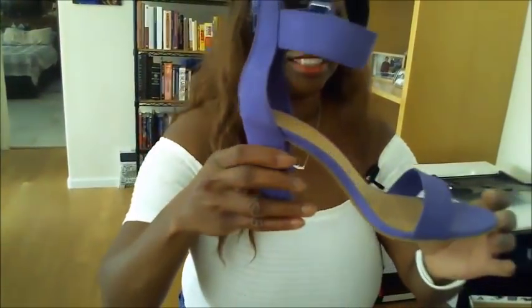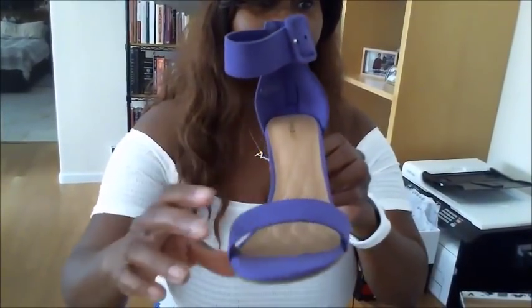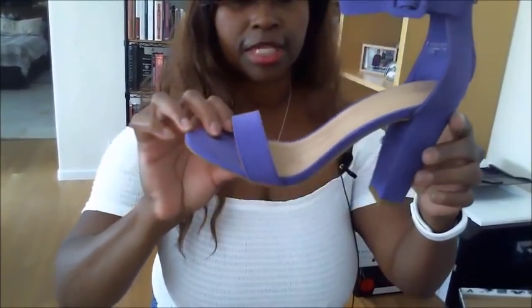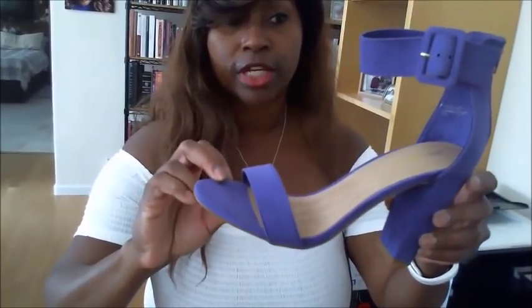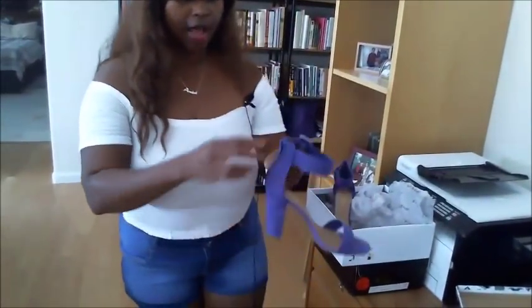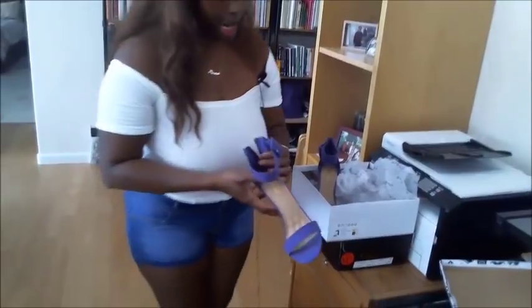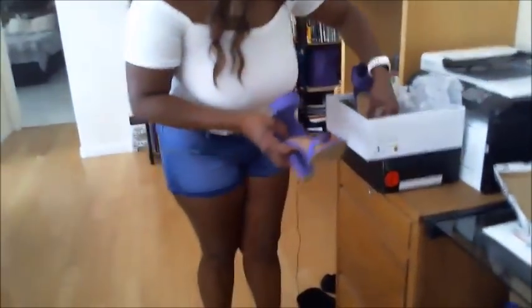So you can see I love ankle straps. Ankle straps are so freaking sexy. So that's the shoe. Let me try it on for you. Now, you know, it has this buckle, but you don't have to unbuckle it because it has a zipper, which I love because I'm usually running behind and I need something as quick as possible. And the zipper does it for me.